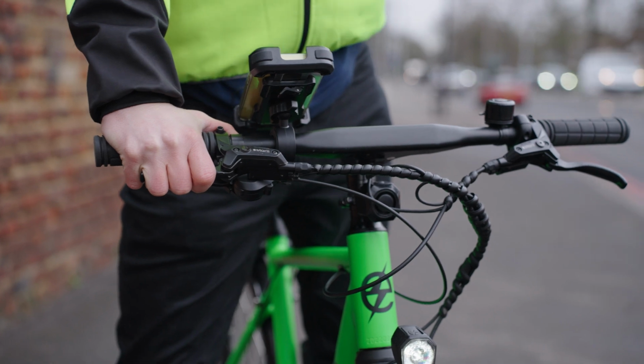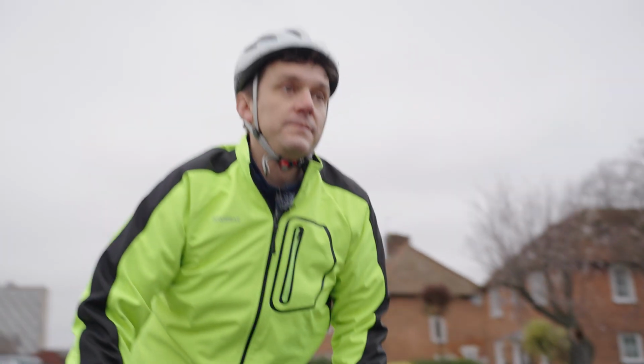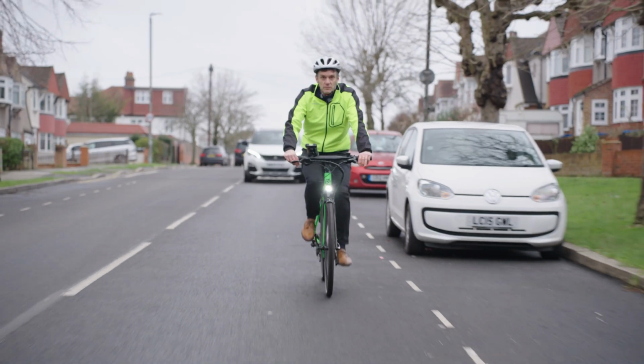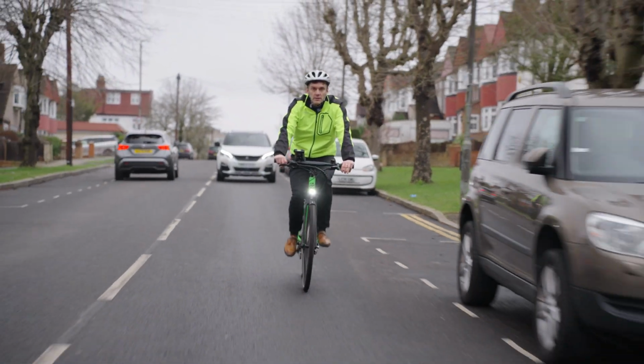The gears I use a lot of the time as well, so not the power assist but the gears, and I use them especially at lights. I'll take it right down before I have to pull away at lights. So yeah, I'm using the gears as much as I did really with my old bike.